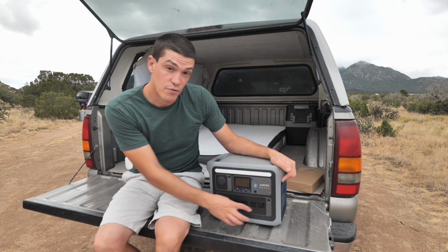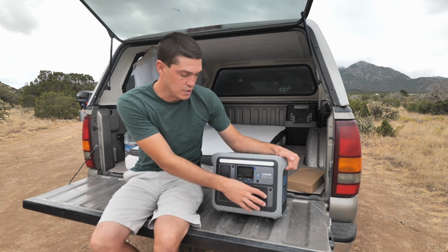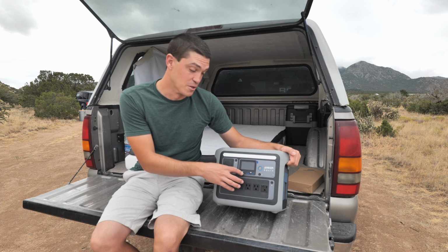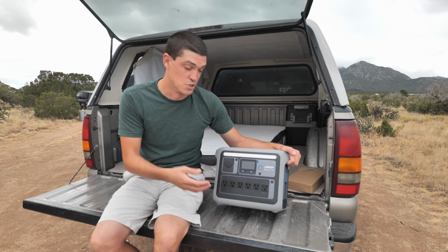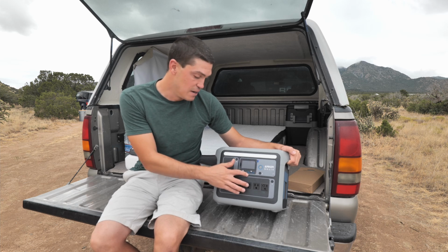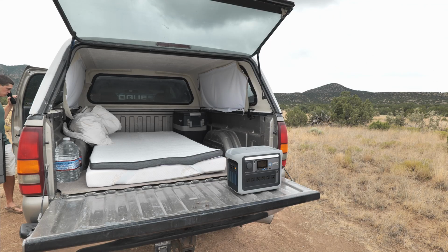It does have 11 ports on it, so it's got 6 standard AC ports with the inverter here. It has actually 2 USB-C ports built in, which is extremely helpful for me in particular because all my camera batteries charge on that. And then it also has 2 USB-A ports and then a 12-volt socket, which I'm going to use for the 12-volt fridge.